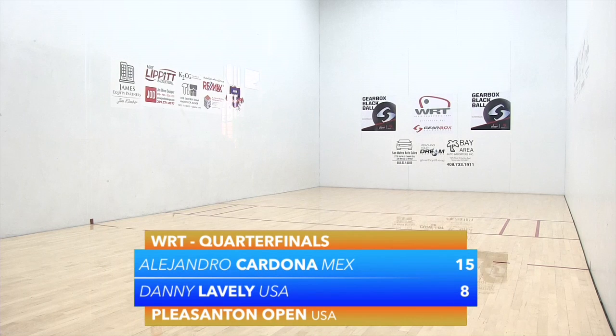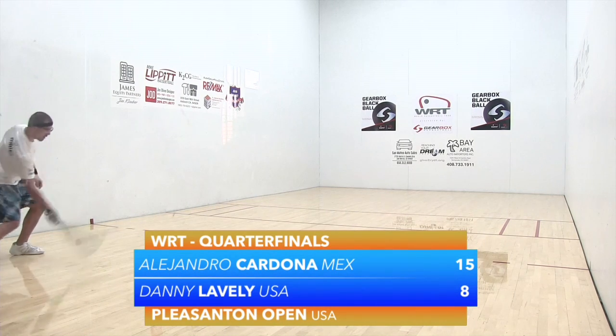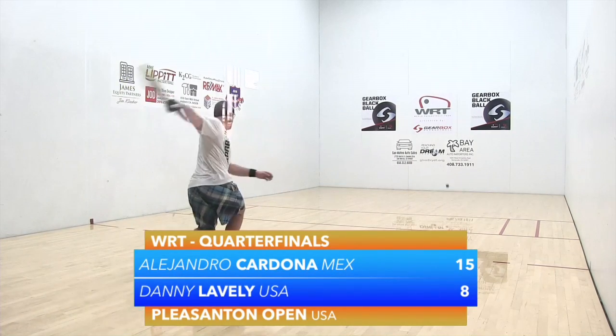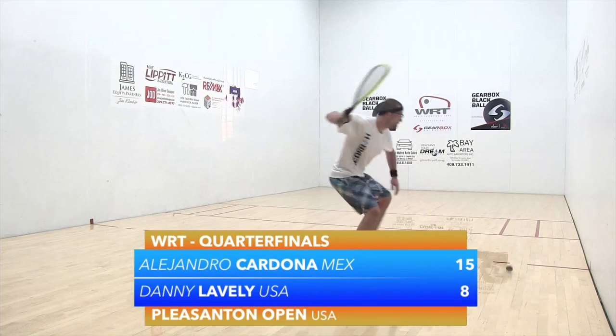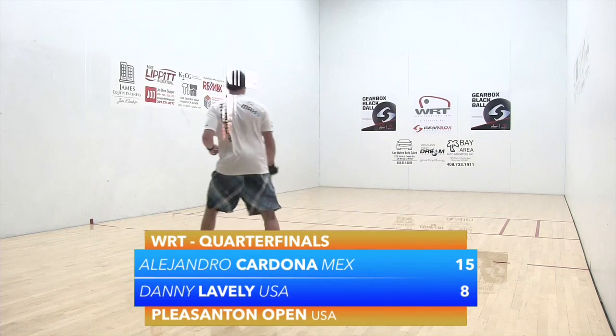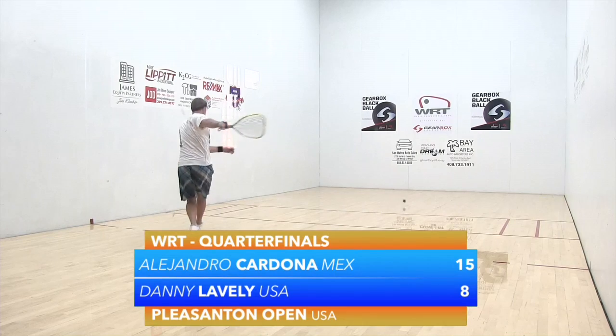really strong, hitting really good. Danny should try to change paces and not get into Cardona's game, probably make him stay in the back and try to build the lead since the beginning. Sounds easier than how it's done, but that'll be my advice for Danny.